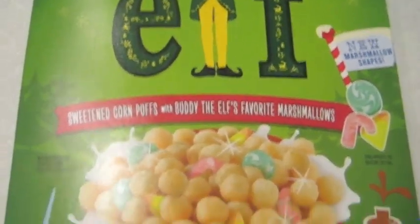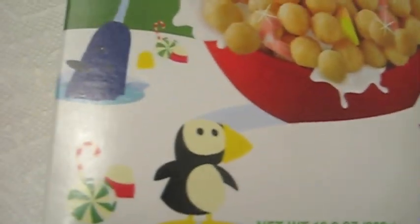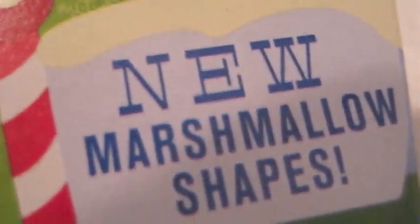Okay, so let's take a look at the packaging here, which looks like one of the more impressive Christmas product packagings I've seen. You've got the General Mills logo in a Christmas green. You've got Buddy the Elf himself with that ridiculous outfit. You've got some snowflakes falling here. I guess this is still near the North Pole. And then you have new marshmallow shapes. You got this Christmas mint, the candy corn. Since when is candy corn Christmas? That's kind of odd.